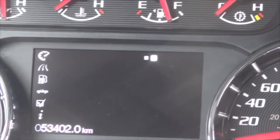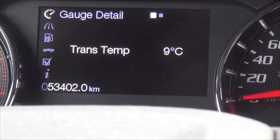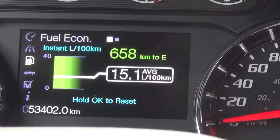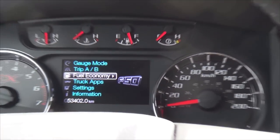In gauge mode, that's just your trans temp, and I don't know what the other one is. Fuel economy is 15.1 average, so that's not too bad. So yeah, let's go for a little tour.